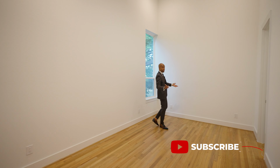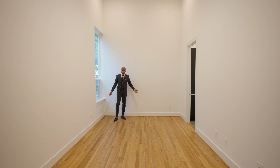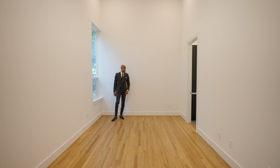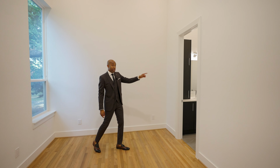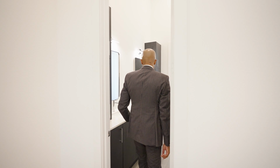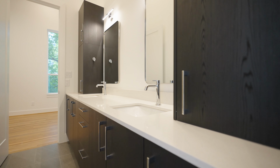Like I said, this is not the primary. You even have room here for a desk if you wanted to put a desk here or another seating area, okay? Now, we're going to enter the bathroom. This is also connected to another bedroom, okay? So it's kind of like a Jack and Jill, but this is a really nice connecting bathroom.